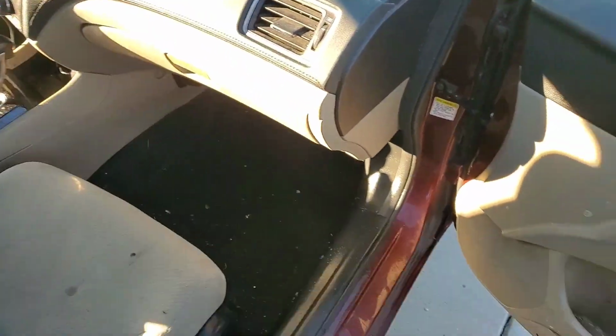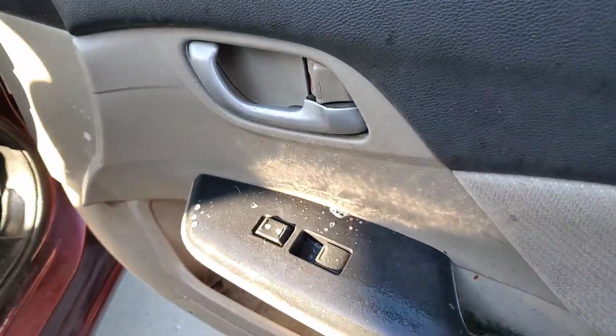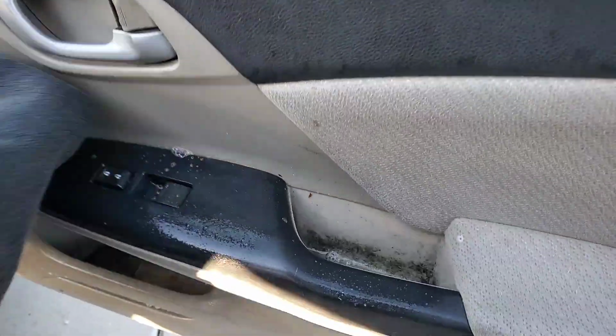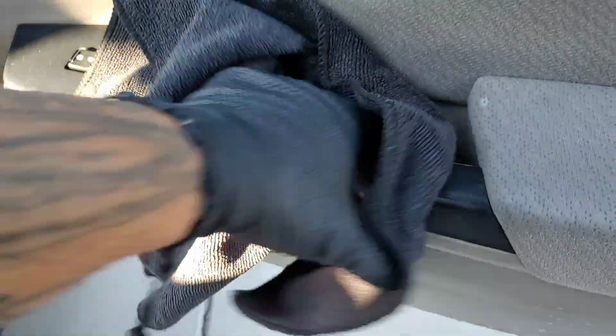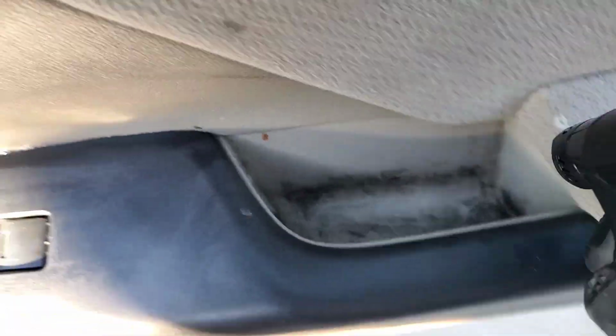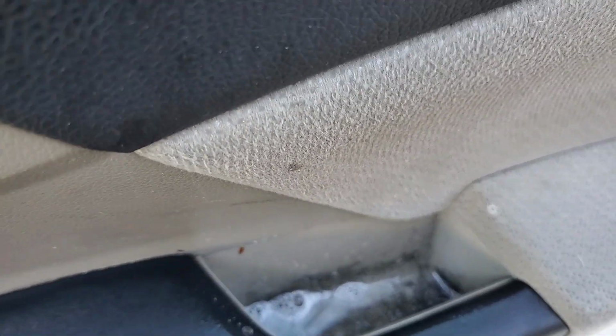So going in with the grimy towels that are reserved for grimy work. After this has dwelled for a second, we're just gonna give it a quick wipe down. You can see there's heavy buildup. This first wipe down, we're not looking for perfection. We're just getting the bulk of the grime off. Ooh, that's in there. That's in there good. So this was just with the towel. I'm going to show you guys what this brush does.